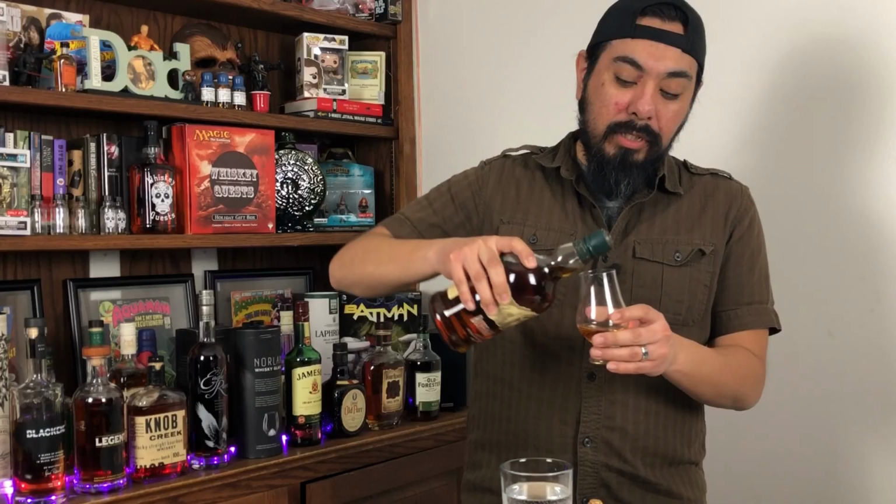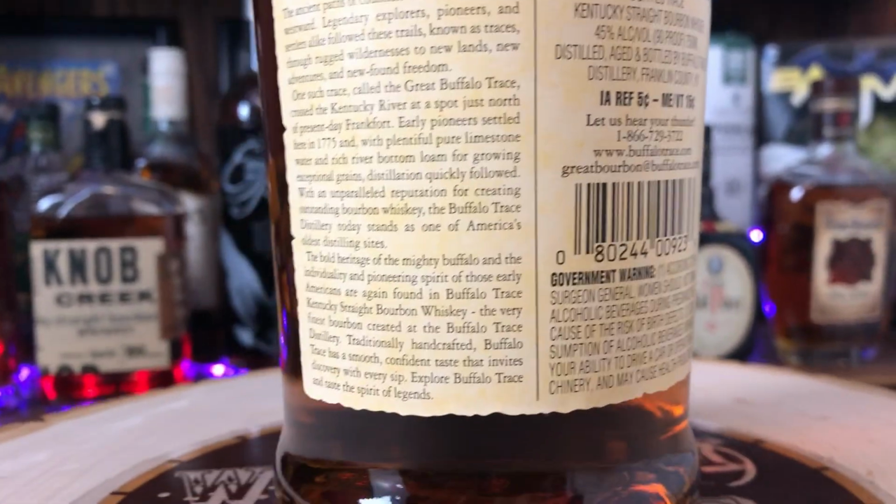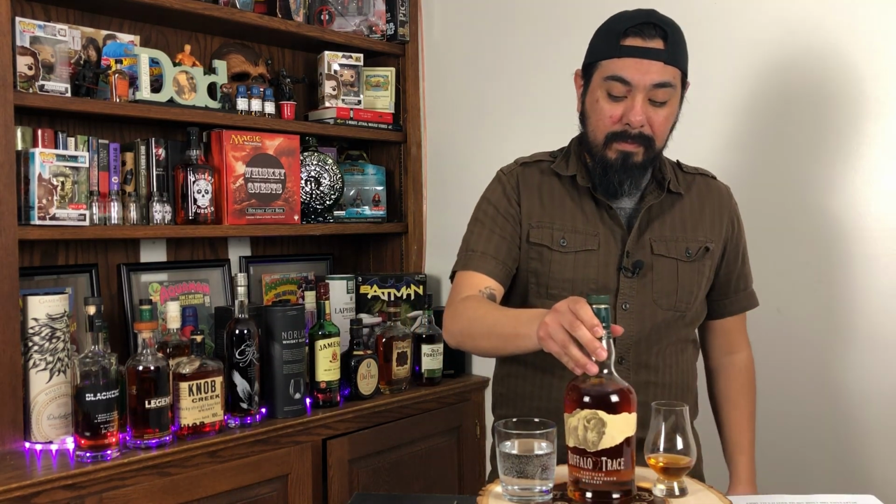But according to the straight bourbon rules, it has to be at least 2 years old to be labeled straight. But if it's under 4 years old, it has to have some kind of age statement on the bottle. There's nothing on here, so as far as I'm concerned, this is a minimum of 4 years old. This is their entry-level bourbon, but it is highly recommended by people. So let's give this a nose and a taste and see what it's all about.